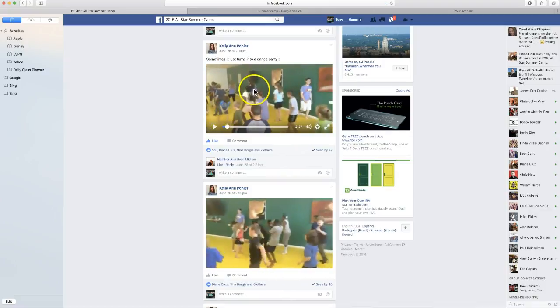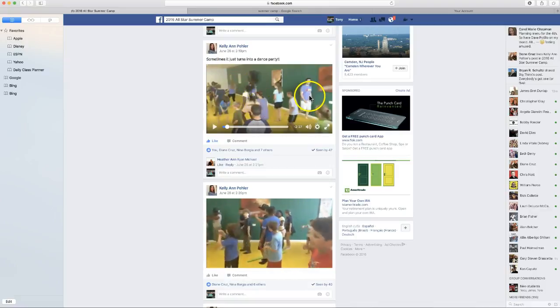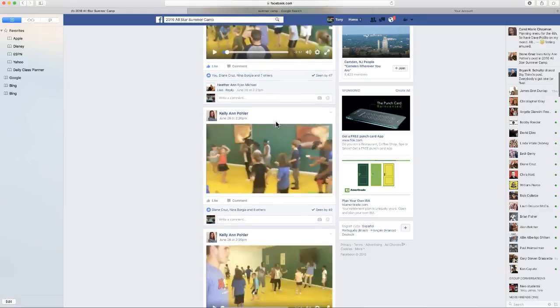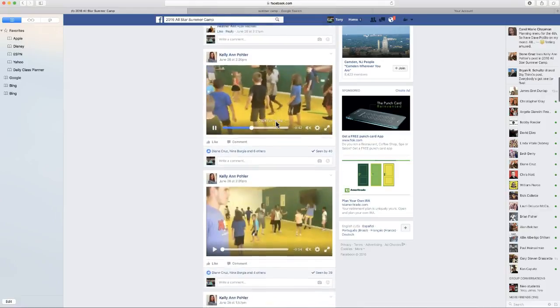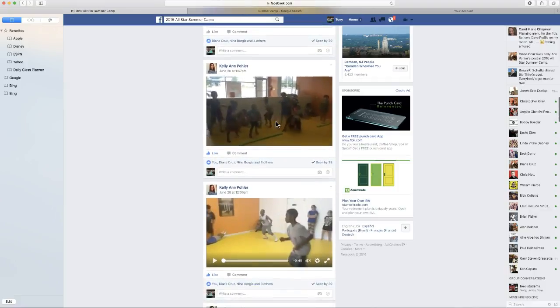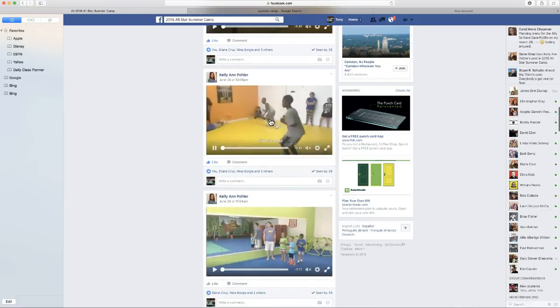So they're just having a good time. As you can see, the staff are all involved. We encourage the staff to do the activities with the kids and have some fun with them, and it just helps to develop a better bond. So we just loaded up with videos here. Kids having fun doing the different activities.